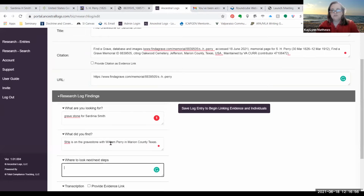So based on this information that I've learned, where would I want to look next? What clues did I get that I may want to keep note of? She may be married to William Perry. Find a marriage record.